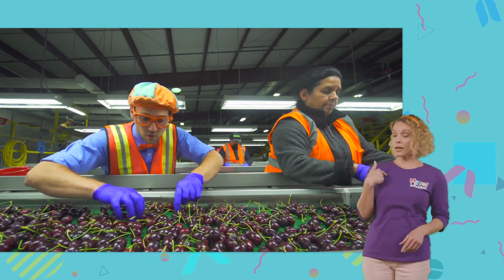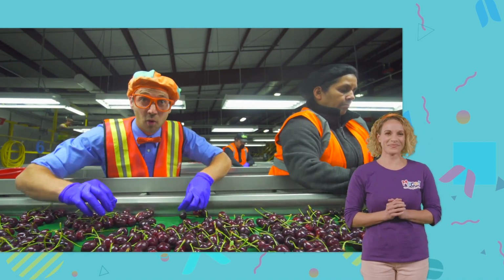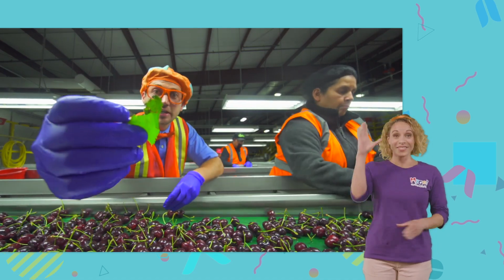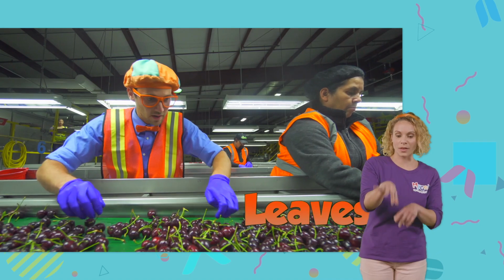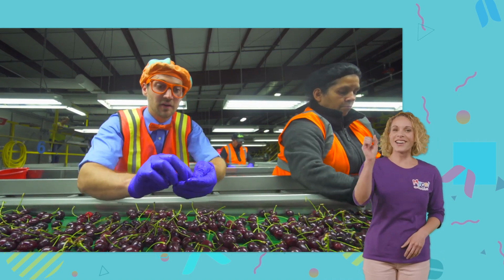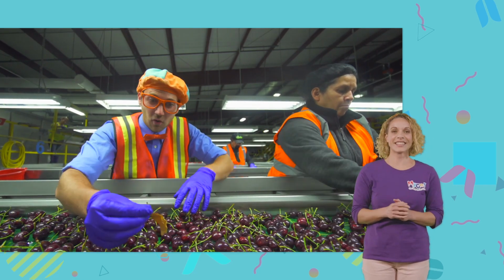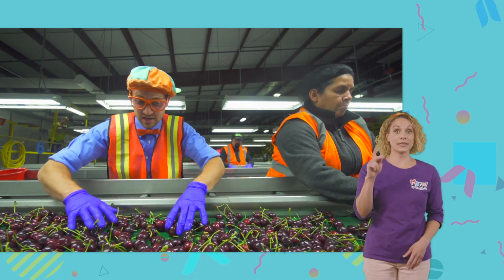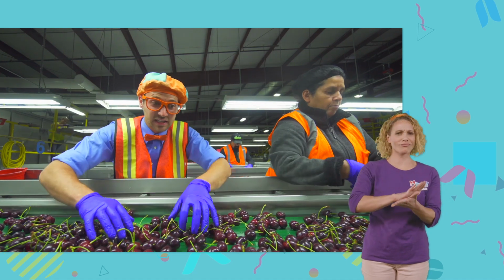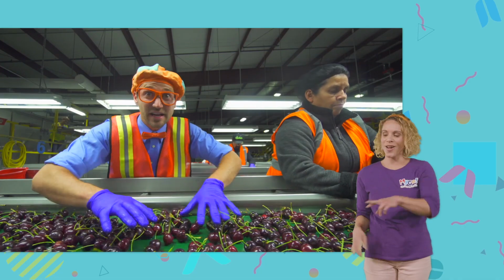I'm pulling the stems, throwing them away. And then I'm also looking for leaves and throwing them away. Whoa, here's one. Yes, another leaf. Good job. Okay, so now we make sure these cherries are nice and clean so then they can go down the conveyor belt. So then they'll be nice and ready for you to eat.